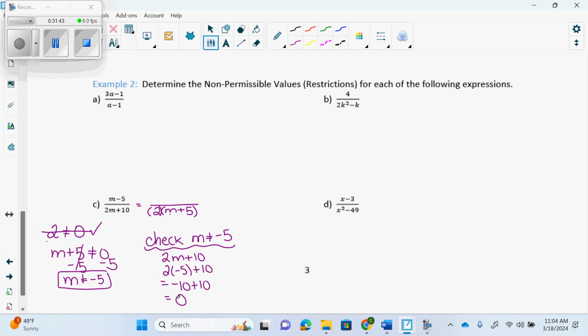D, what could I do to the denominator of D? Can I take out a GCF? Can I take out a GCF, Lucy? Right. I can't take out a GCF because there's nothing that I can take out of x squared and 49. But x squared minus 49 is a difference of squares. I don't care about the numerator because I'm just doing NPVs. X squared minus 49. What's the square root of x squared? X. What's the square root of 49? 7. And what sign needs to be in the middle?